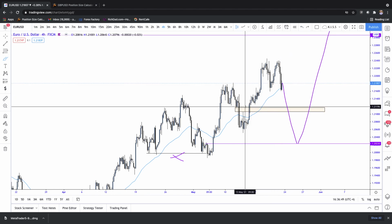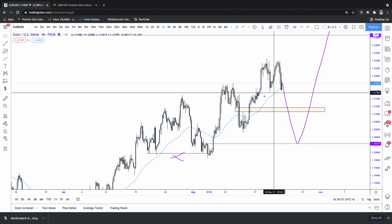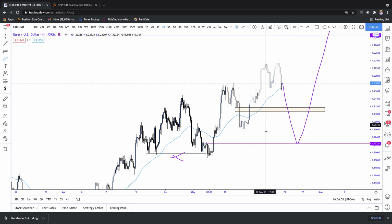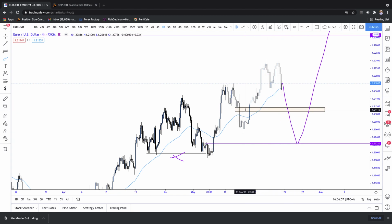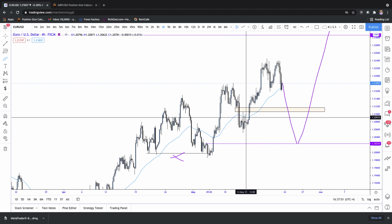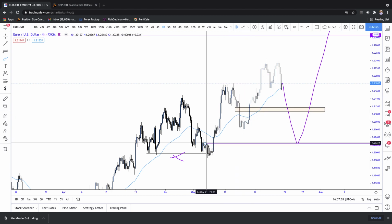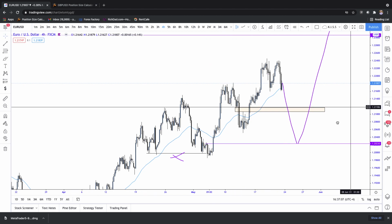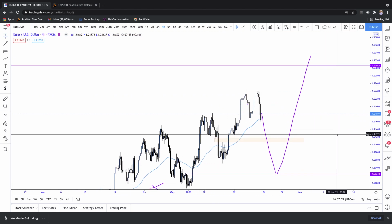Okay, so you have the two levels on EU. You can monitor lower time frame price action for confirmation, but I'm either looking for buys here, or if we breach the liquidity within this consolidation, I will be looking for buys here at 1.2025. Okay, very simple. Our higher time frame objective, 1.2300.